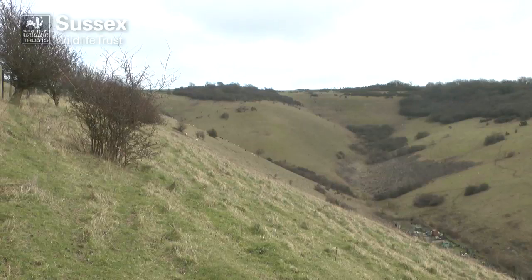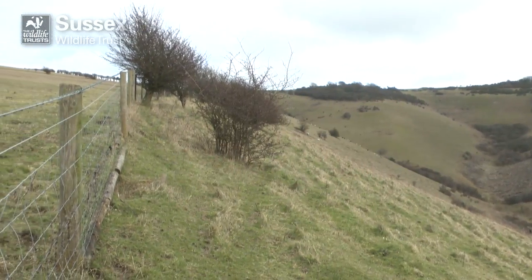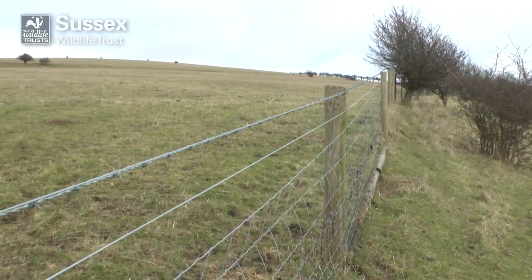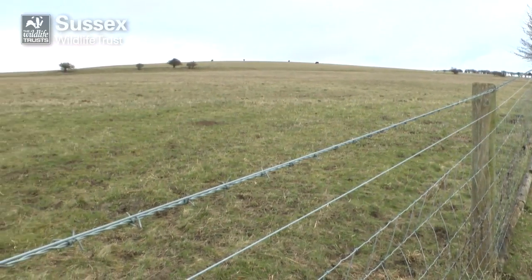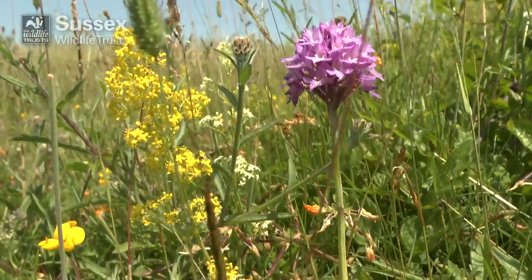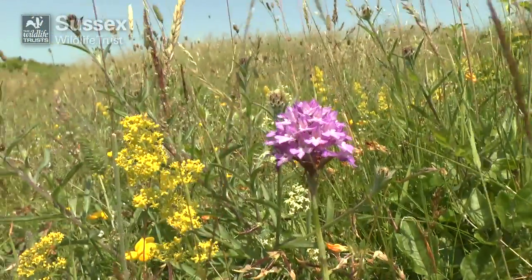For the last 50 years we've been battling to retain what's left of chalk grassland in Sussex, and for the last couple of decades we've been really getting somewhere, even returning some former arable fields back to species-rich grassland. In fact, we've been so successful that now other organisations have asked us to help manage their land on the Downs. Now that's brilliant, and the more downland we can get under restoration and maintain that restoration, the better.